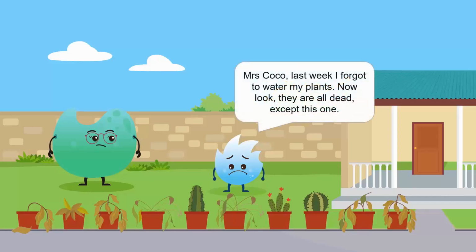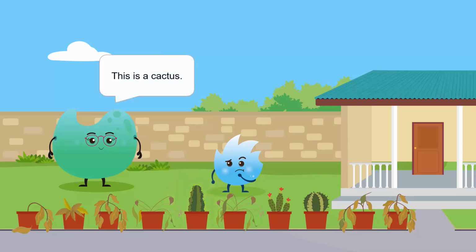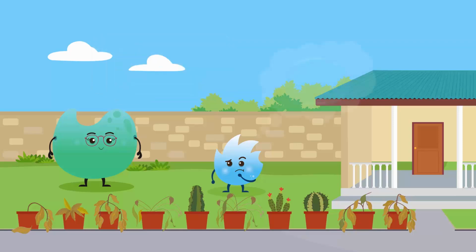Mrs. Coco, last week I forgot to water my plants. Now look, they are all dead, except this one. Why didn't this one die like the others? This is a cactus. It's a plant that is usually found in hot and dry regions, like deserts. But what can't you find in deserts? Water.